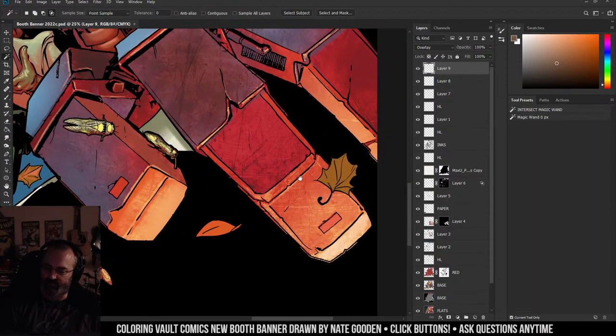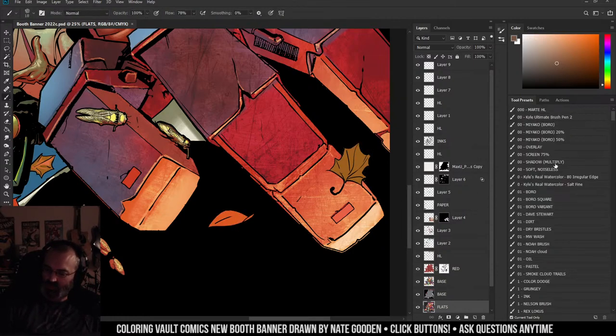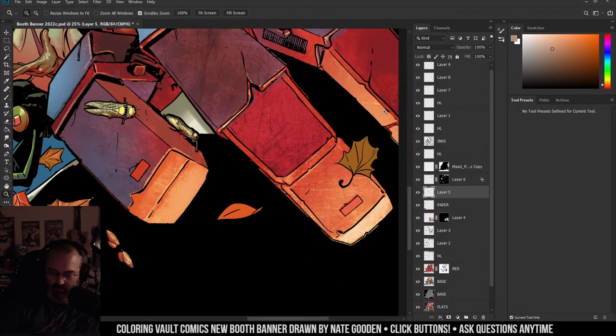I missed some leaves. Do I even have... I don't know if I even have great brushes in here. I just need... Yeah, that'll work.